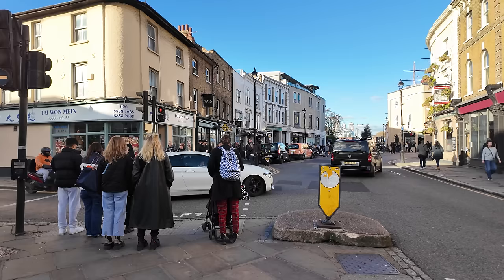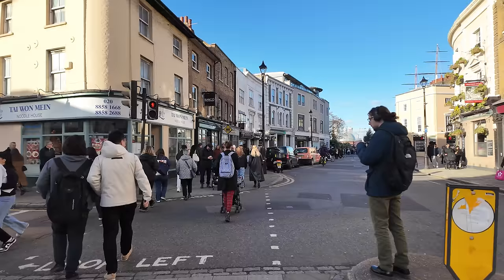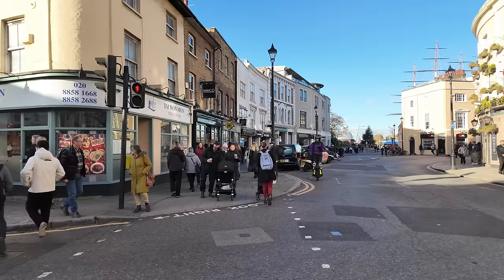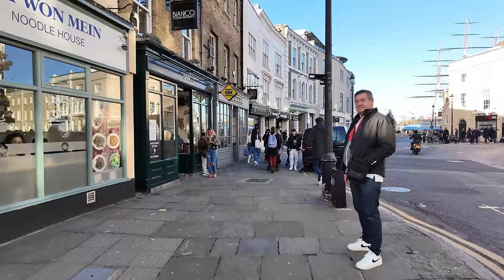What's up, everyone? I'm here in beautiful Greenwich, London, and I'm going to be taking the light rail for the first time. I'll also be changing over to the Elizabeth line to central London. I'm visiting from New York, so this is going to be pretty interesting to ride and to see how it works.